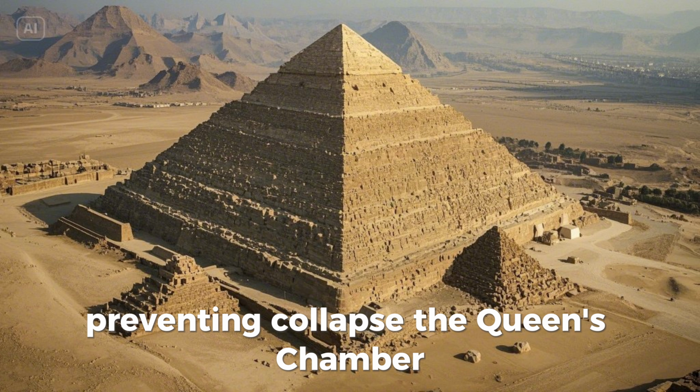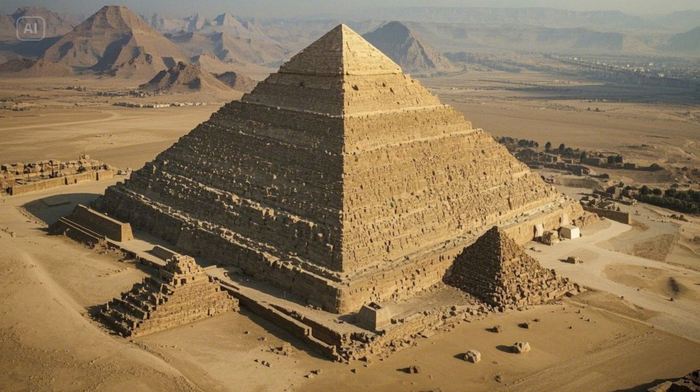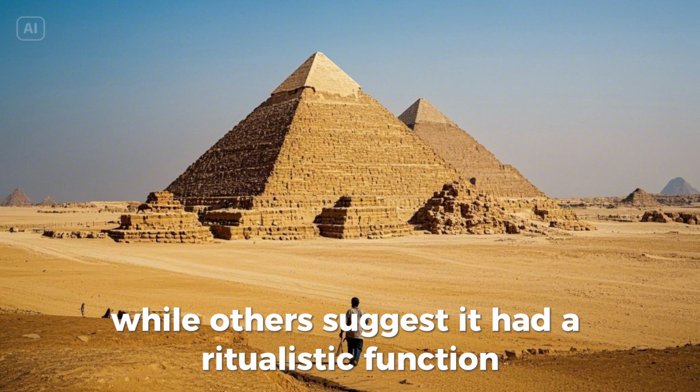The queen's chamber, spiritual or symbolic purpose. Located beneath the king's chamber, its purpose remains debated. Some believe it was a false tomb to confuse tomb robbers, while others suggest it had a ritualistic function.